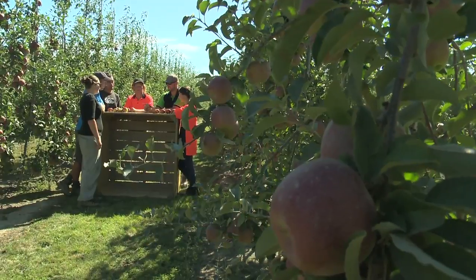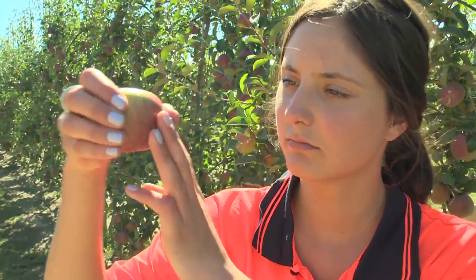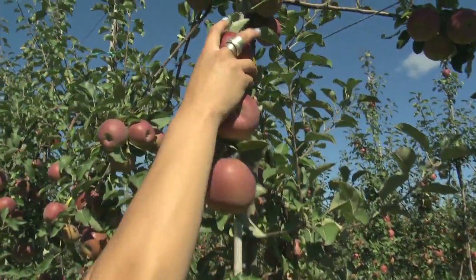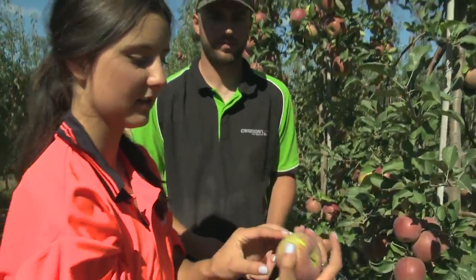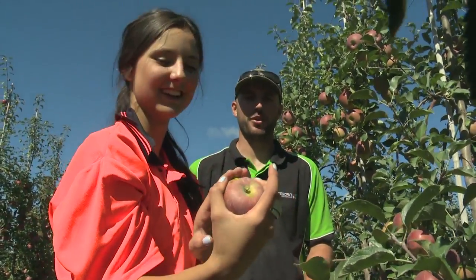At the start of a picking shift, Shane conducts what's known as a fruit lineup where the team learns what standard is required. Using fingers as a measure, he shows Francesca what size they need to be. Okay. Time to put her new knowledge to the test. Good fit. 4 fingers. Awesome, perfect size.